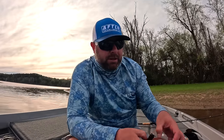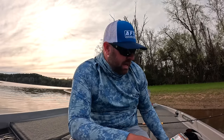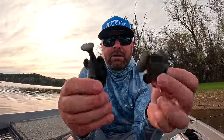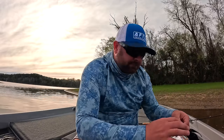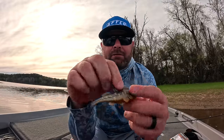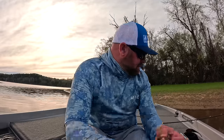Let me show you this little 3-inch. Pretty big size difference between the 3-inch and the 4-inch. I like the 4-inch because it's heavier, I can cast it better, I can fish it faster. But those are the Savage Gear RTF bluegills. Those are awesome. The Megabass Dark Sleeper, again, an awesome bait that you can fish down there. You can leave it in that area. It has that paddle tail on there, again, just mimicking those fish that come in and like to mess with the bed.